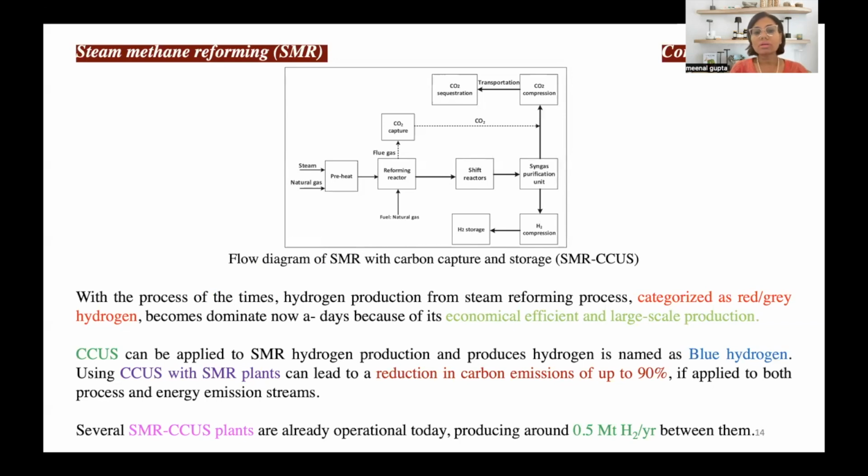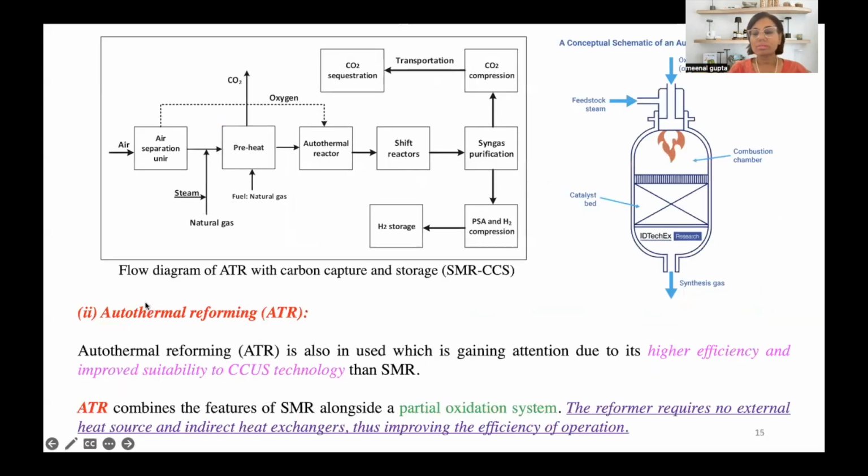So after using this carbon capture, use and storage technology in the steam reforming process, around 90% of the produced carbon can be stored, and the technology will be more environment friendly. So we can say that lots of these steam methane reforming plants with CCUS technology are operational today, and they are responsible for 0.5 megaton of hydrogen production every year. So with this we can say that SMR is a widely used technique for hydrogen production nowadays.